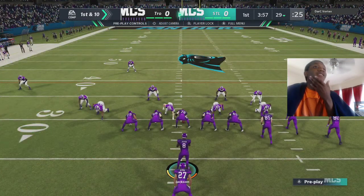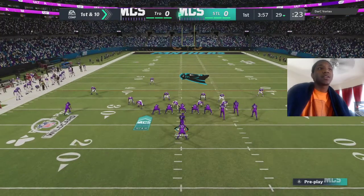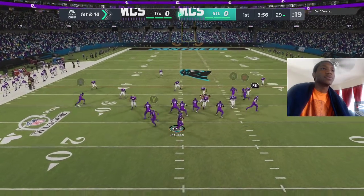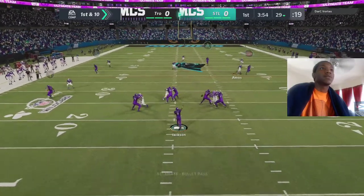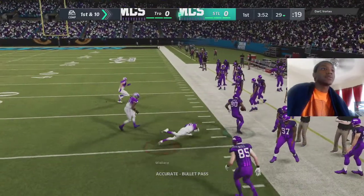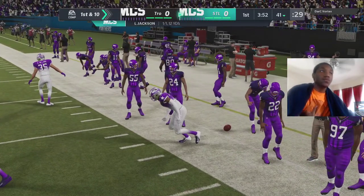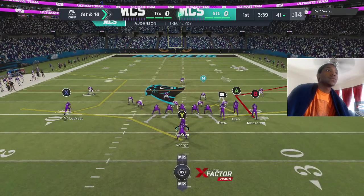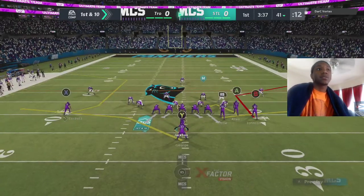All right, it's the first play at their own 29-yard line. We always start off on the first one. Now Jackson on first down. He finds an opening past the 40. He finds his man Johnson. Right off the bat, it's a first down to start the drive, 12 yards, and the 41-yard line.